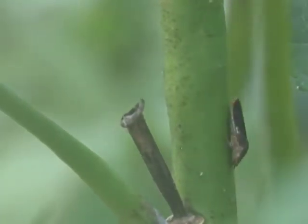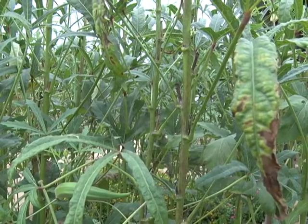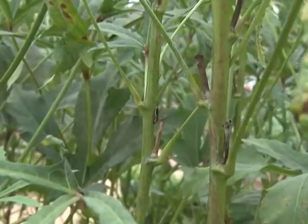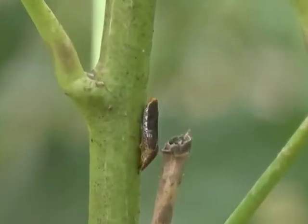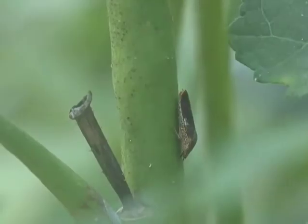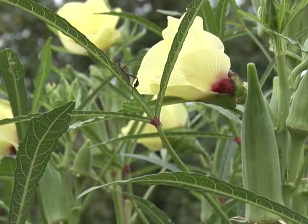We'll see here in this garden that we got a few sharpshooters. Sharpshooters are little tiny bugs that you see usually face down on the stem. And they are plant juice sucking bugs, and they will cause damage to the okra pod if you get a heavy enough population. And we also have leaf-footed bugs.